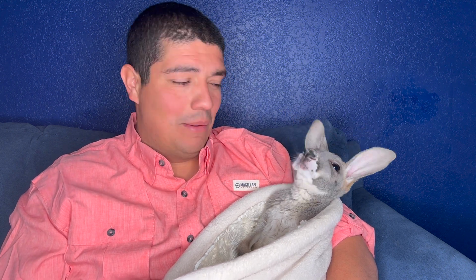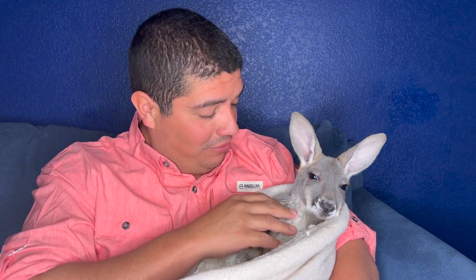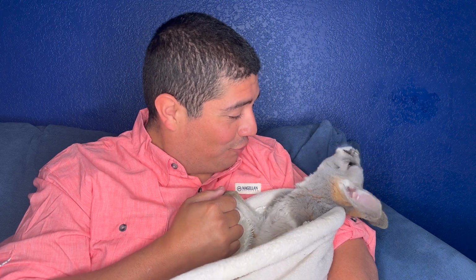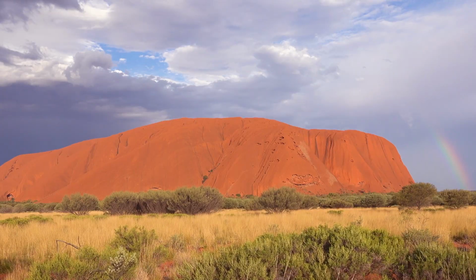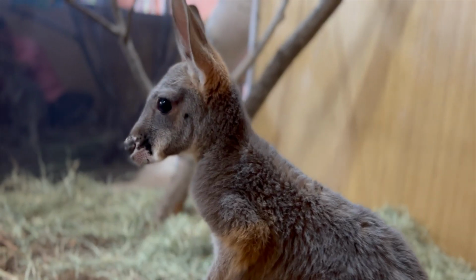Now you can see that she's grooming herself here in the pouch. Well, that's very easy and common for these animals to do. They take very good care of their fur, and contrary to popular belief, their fur is so soft. You have such soft fur. Now, these animals can be found all throughout Australia, and when you think Australia, you definitely think the red kangaroo.